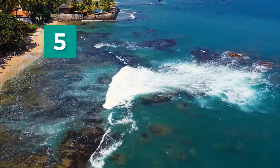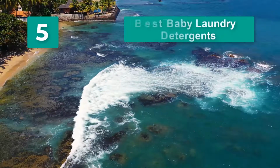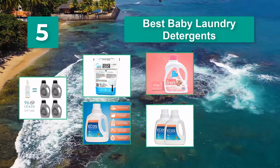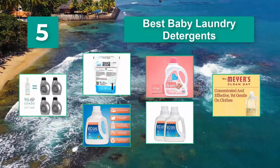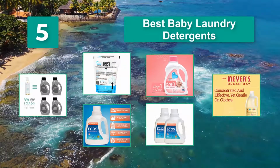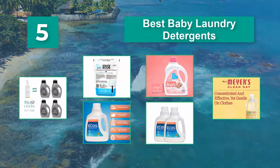Top 5 best baby laundry detergents. Blowouts, and all the cute clothes that you're desperate for your baby to wear before they outgrow them. You're likely to go through multiple outfits a day. And don't even get me started on your laundering frequency if you're cloth diapering.